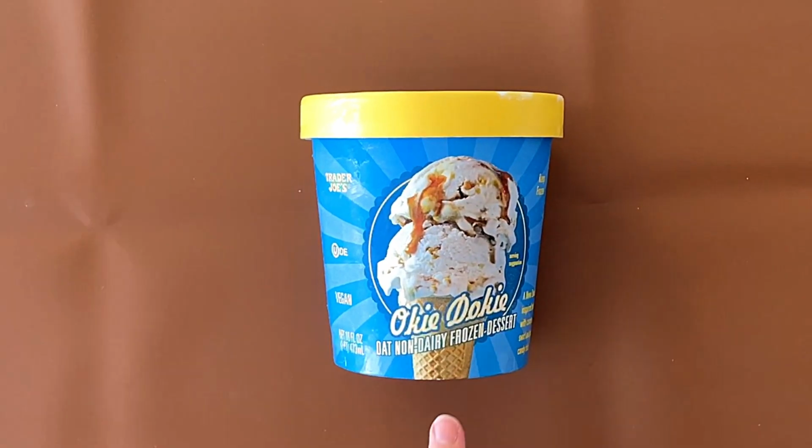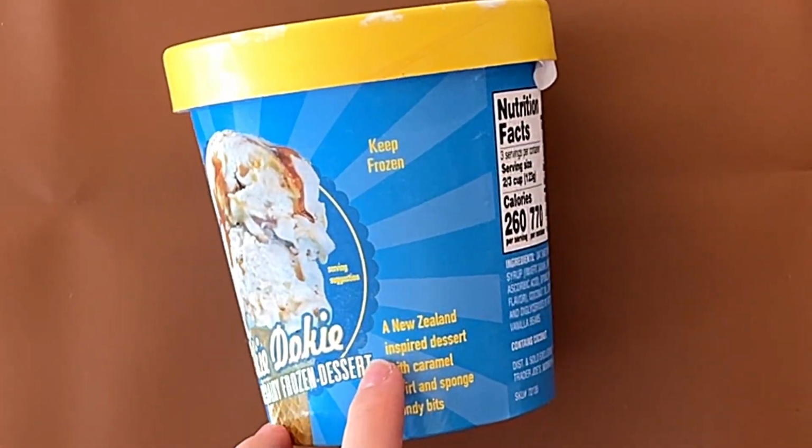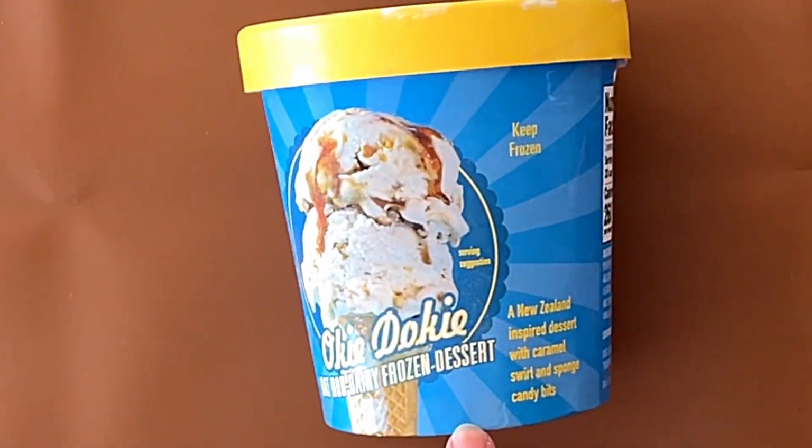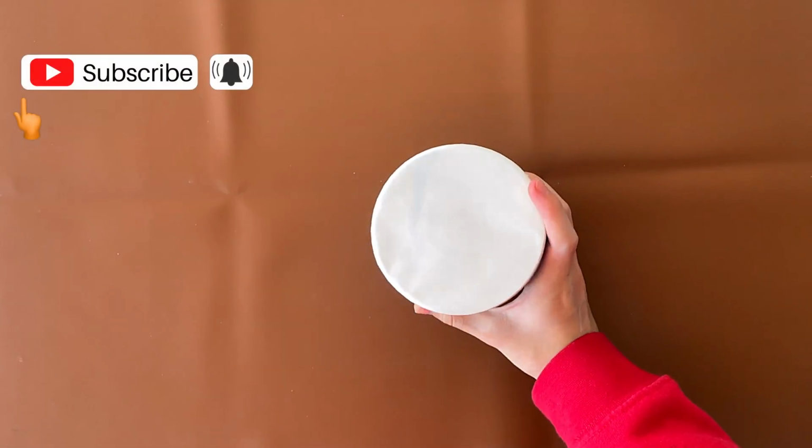Today I'll be reviewing Okie Dokie Oat Non-Dairy Frozen Dessert, also known as ice cream. A New Zealand-inspired dessert with caramel swirl and sponge candy bits. Trivia facts and ingredients. It contains coconut. The price is $3.99.